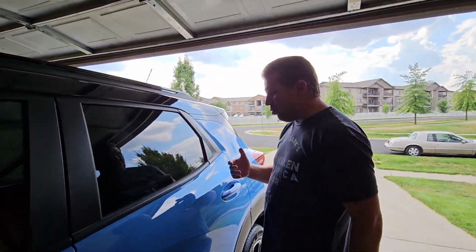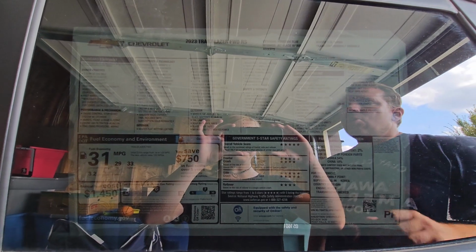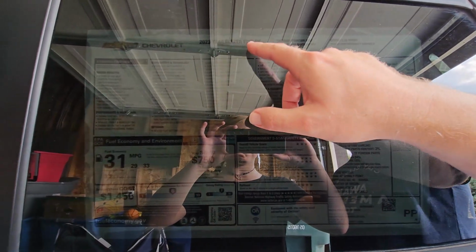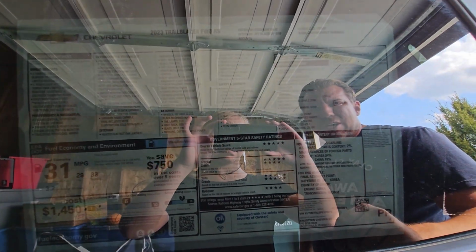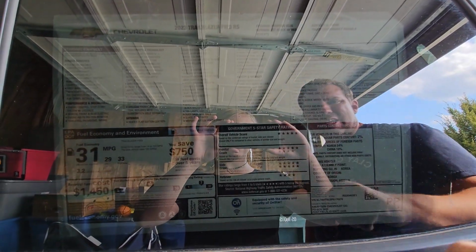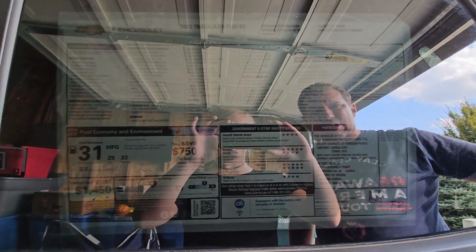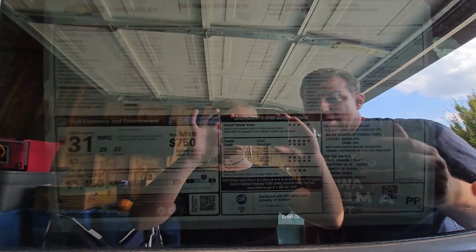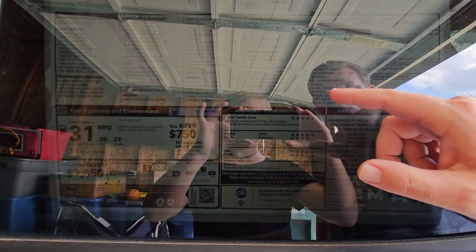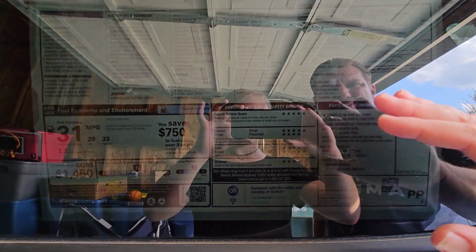If you can kind of see it, the window's kind of tinted, but this vehicle stickers at $30,380. One of the downsides is this is only a front-wheel drive RS with the jet black interior. Some of the options this thing has is a sun and liftgate package, or it has a panoramic moonroof. It also has a power liftgate. You also have the convenience package with air conditioning, I guess that's part of the convenience package, inside rear view mirror with auto dimming, and then some other stuff listed.